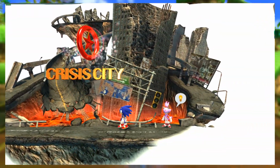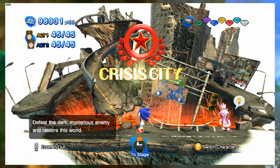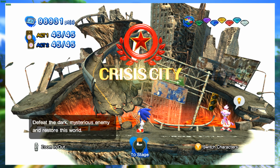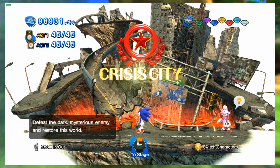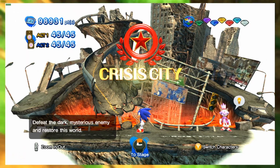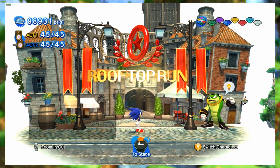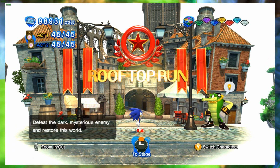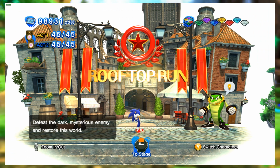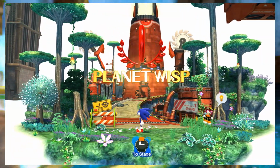In Crisis City, sounds of volcanic explosions are heard. In Rooftop Run, faint crowds are heard. In Planet Wisp, a mix of bird songs and construction is heard.